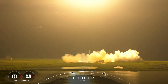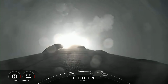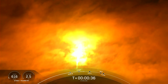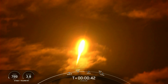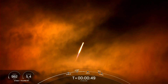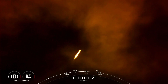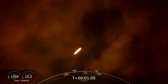Stage 1 chamber pressure is nominal. You are watching Falcon 9 as it accelerates our Starlink satellites into orbit. And we got some really cool views of the vehicle flying through the clouds there. Falcon is supersonic. And that call out that Falcon is supersonic means that the vehicle is traveling faster than the speed of sound.